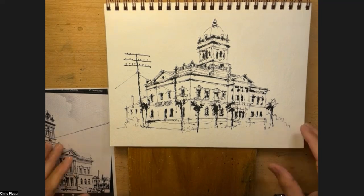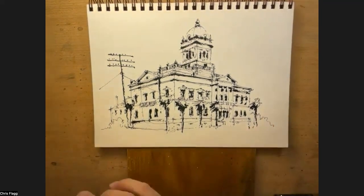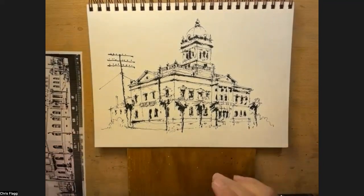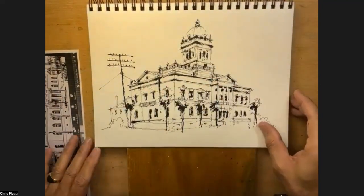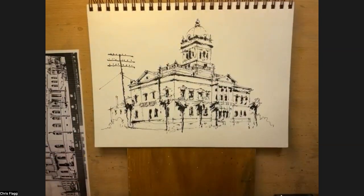All right. What are we going to do? Now we're going to add color, guys. Is everybody at a point where they want to just add some color? No, I ruin it with color. You guys go ahead, I'll catch up.